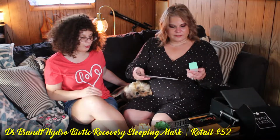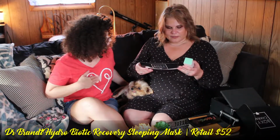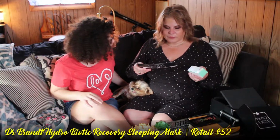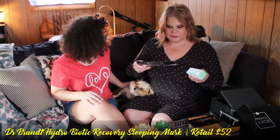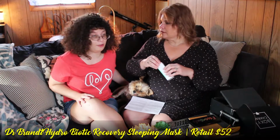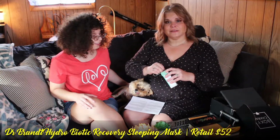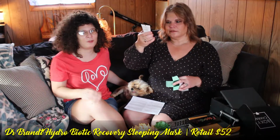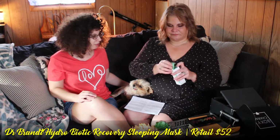Next we have something from Dr. Brandt, which is an expensive skincare brand. This is their Recovery Sleeping Mask. It's a hydrating, recovering sleeping mask that balances skin's naturally occurring flora and locks in moisture overnight to reduce redness and soothe the signs of irritation. This retails for $52. Again, the products in this box are all full size. These are not sample products. Full size is a really good perk for this box. 1.7 ounces. Amazing.